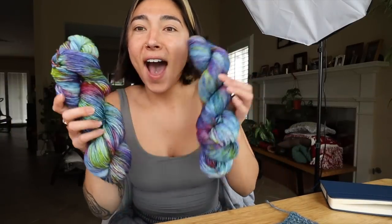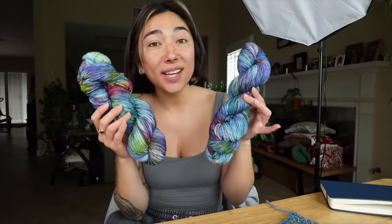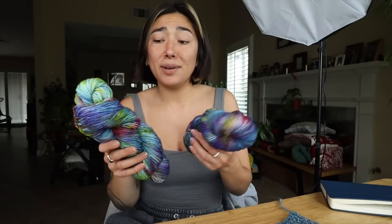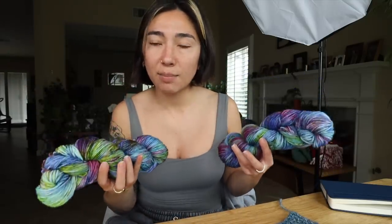Before I go back into my room to finish crocheting, I thought I would show you guys a new colorway. This is a mystery yarn order that I just dyed a few days ago. And this is really just shooting from the hip. Since I noticed that a ton of my colorways are very springy and pastel, I thought I would branch out a little bit and dye some colors that were very, very rich and deep and vibrant.